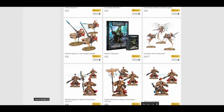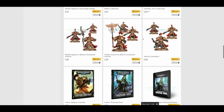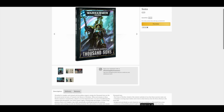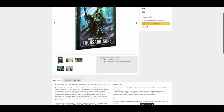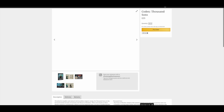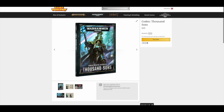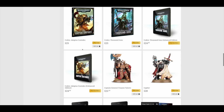The Rubric collection, we'll have a look at the main codex to pre-order in a moment. Obviously the Alaris, you could pre-order them last week. Here is the Thousand Suns codex. As I said, 104 pages, £25, sort of the standard price now that you normally pay. So if you're into Thousand Suns, that's great. They've got that there for you.